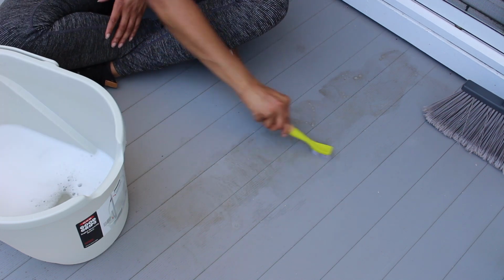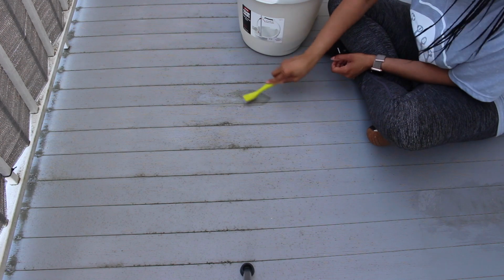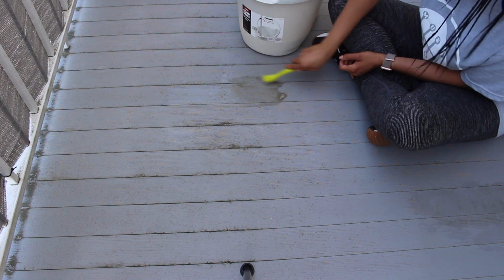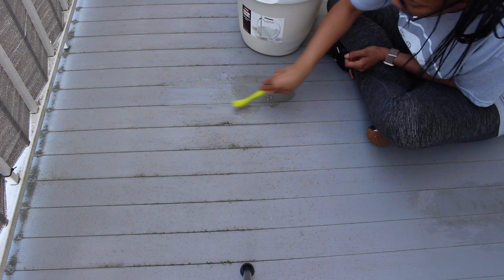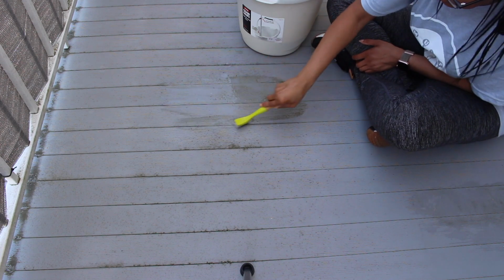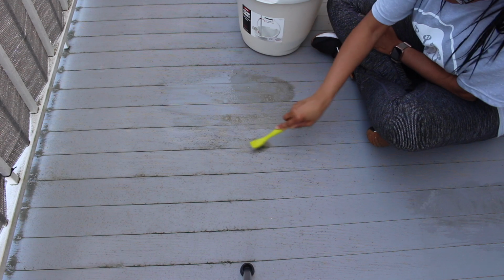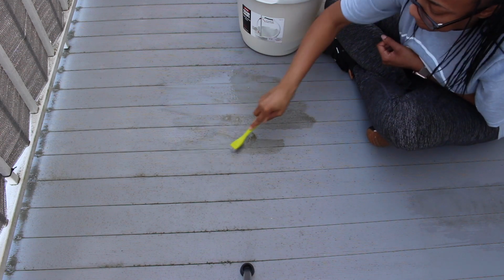Y'all, I literally did this throughout the whole entire balcony, because like I said, there was just so much dirt built up. And because we're going to be moving soon, I just felt like it would be 100% rude to leave the balcony in this state. They probably wouldn't even bother us too much about it because it is outside, and our balcony specifically isn't covered because we are on the top floor. So they probably understand, but I would not feel good about leaving it in this state.